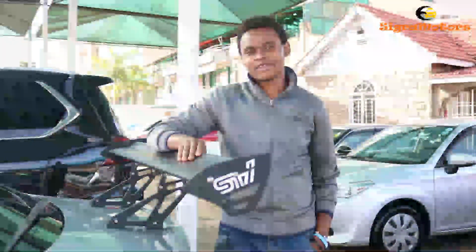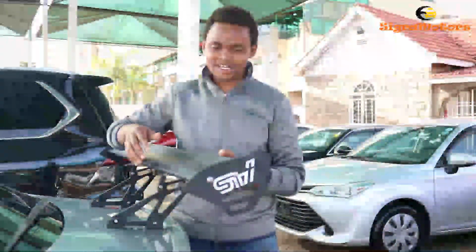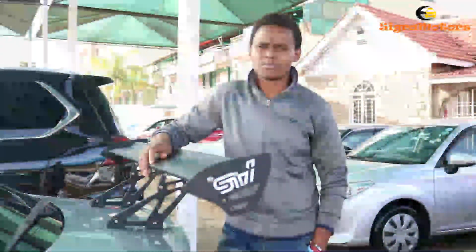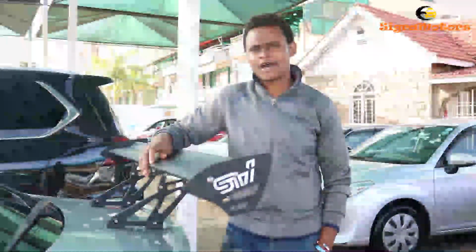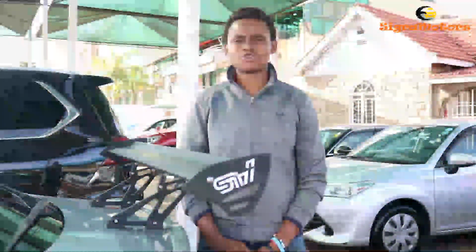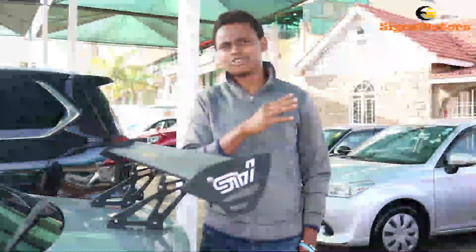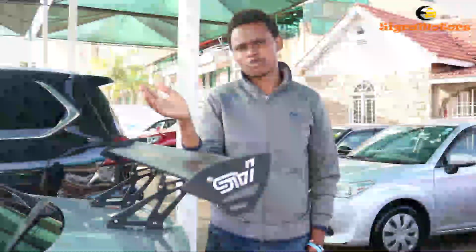And today, maze, nimeona ni aje tuanze na kusubarika. Today tuko kwa gari. Unaona hii ni spoiler, ni Subaru S4 WRX. This car is 2000 cc, 2013 model.